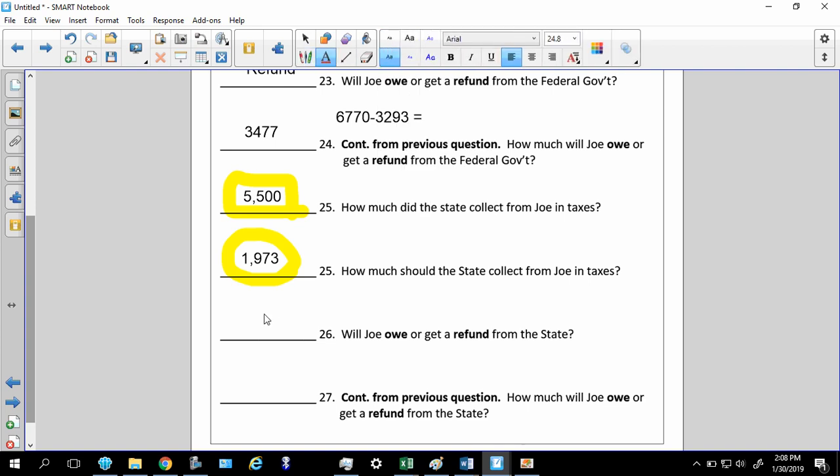So I'm going to conclude that he is going to get a refund because he overpaid. Now, how much did he get? Well, let's figure it out. $5,500 minus 1,973. So when I do that, we get $3,527. All right, so my prediction is that the tax stuff will make or break you.